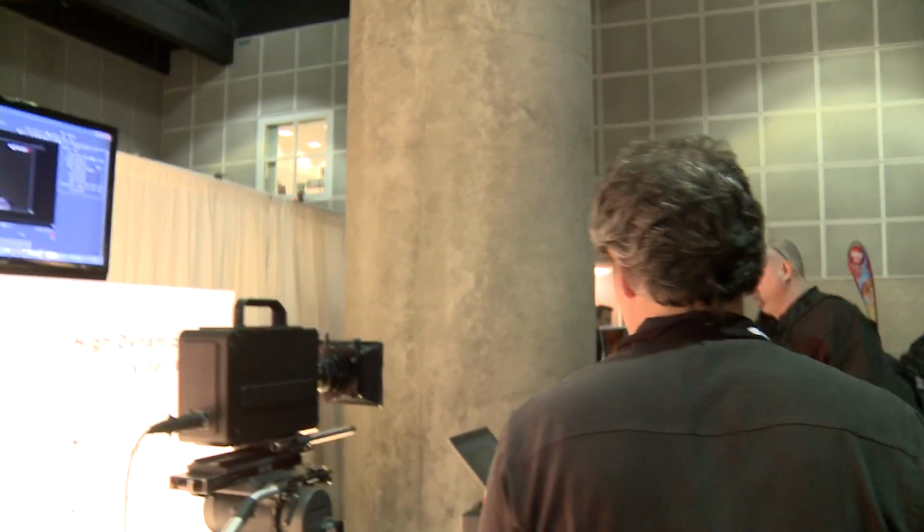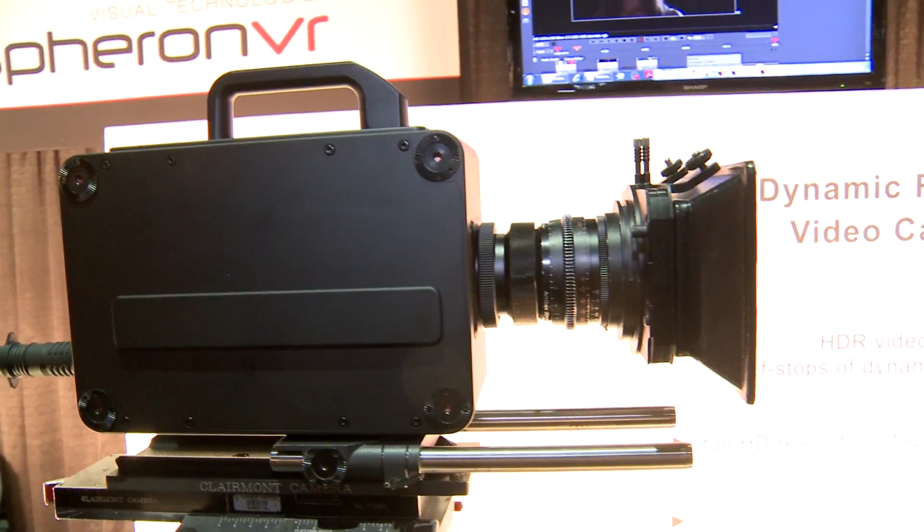Now it started off with stills, and this is what they were known for. You've got to check this out. So if we go over here, check this. This is a high dynamic range video camera.